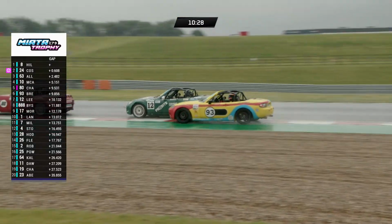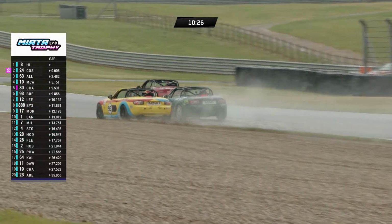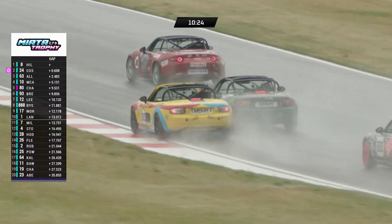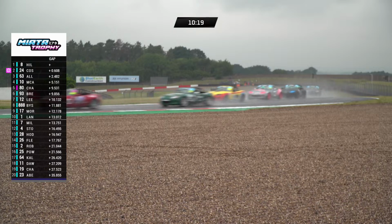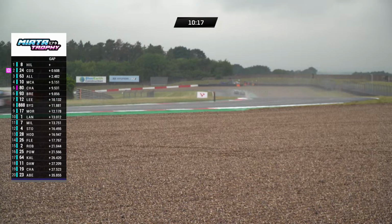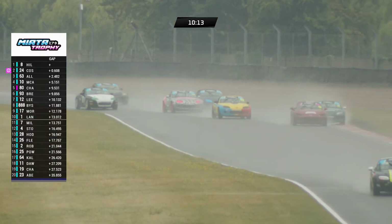Declan Lee bounces off the side of Brian Chandler, who waves his arm to say, come on, let's just calm things down a little bit. And Jack Brewer's now trying around the outside at Coppice corner. Wow, that's a brilliant squabble, isn't it? But they did bounce off each other on more than one occasion down there. They did indeed. Those lock stops are getting some work on Declan Lee's car, aren't they?